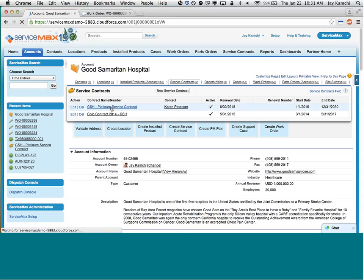Here we've drilled into GSH Contract 2015. And I've got a variety of coverages, pricing rules, and all types of pricing and discounting that I can set up on our system. One of the details and differentiators of our system from others is that we've got full and complete contract coverage. This is not a simple contract system. This allows you to handle complex contracts with multiple levels of coverage.